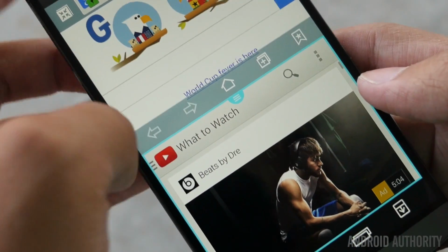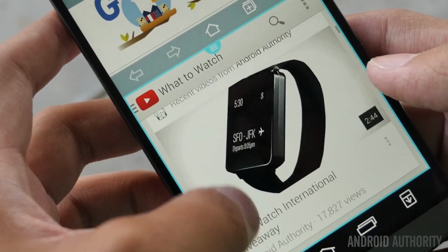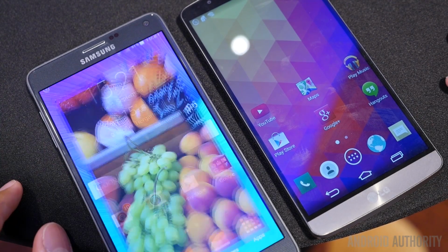Ultimately, you do get a very good, rich software package in either of these, but the Note 4 does have the Stylus that adds some more functionality to it. So if you really do need those features, then the Galaxy Note 4 is probably the one for you.